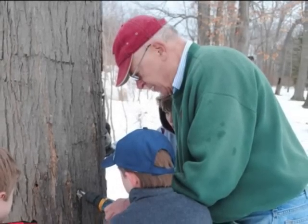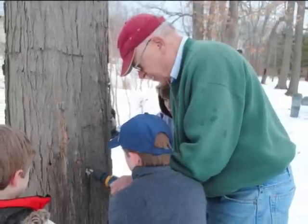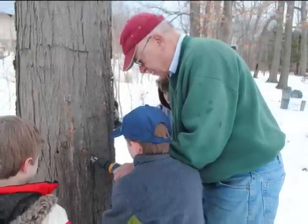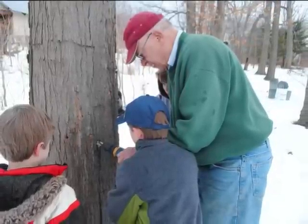Sap is harvested from the tree by first drilling a hole about 3 inches deep into the trunk. A metal spout, called a spile, is then hammered into the hole. Each spile can extract between 10 and 30 gallons of sap per season. The trees are not harmed through this process because only about 10% of the tree sap is removed.